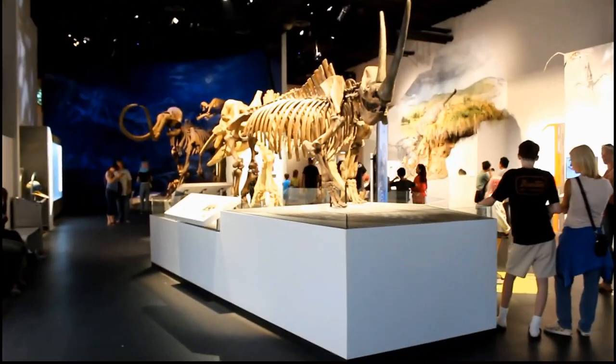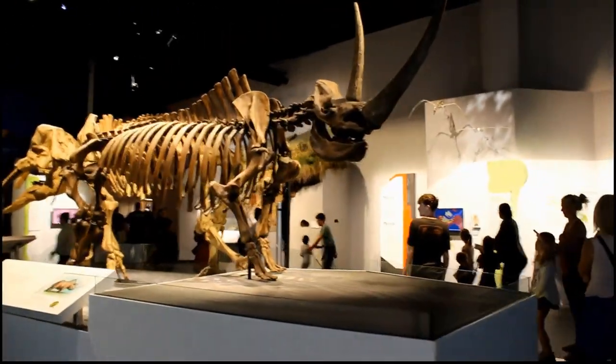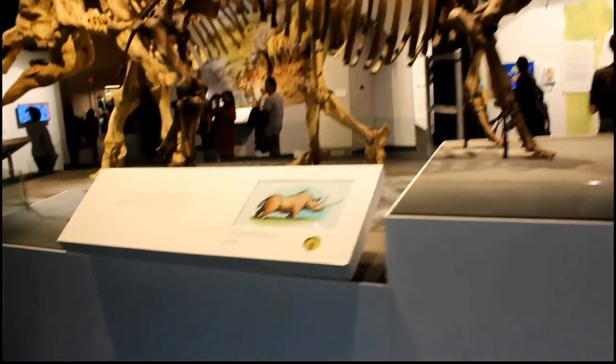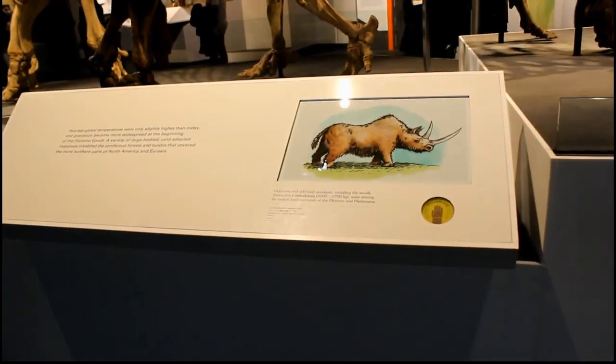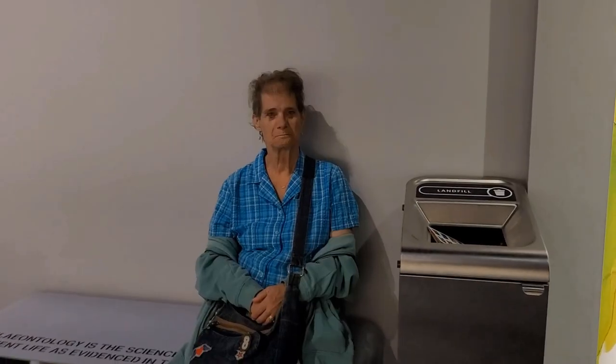Well, that ends our time inside the museum. There was a lot more that we didn't share here. One place we didn't go to was the Cretaceous Garden. Make sure you check that out. Unfortunately, we walked right by it and missed it. So now let's go outside and check out the trails.